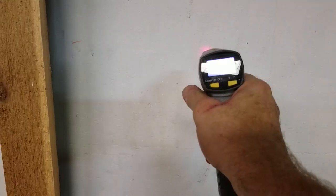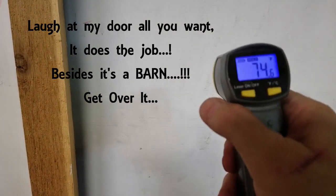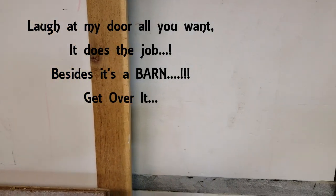Let's check the temperature on this now. Okay, it's the inside of the door, 74, still holding strong. A little warmer, but it's hot outside.